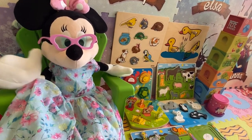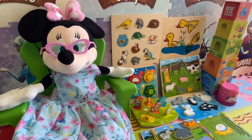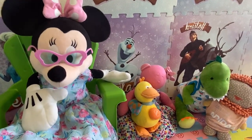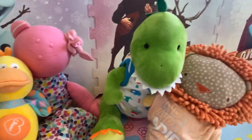It's Mrs. Mouse. Kids, today we're gonna make lots of animal puzzles together. Our friends will help us to find the missing pieces. Hi kids! Hello kids!